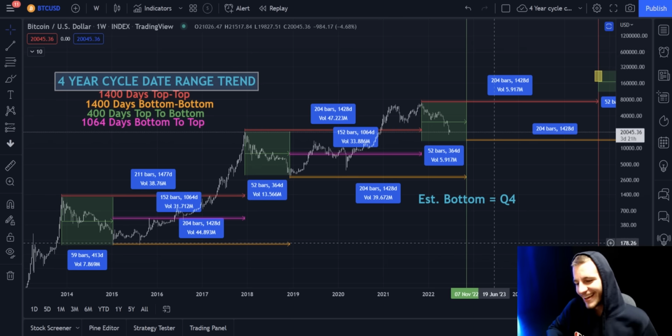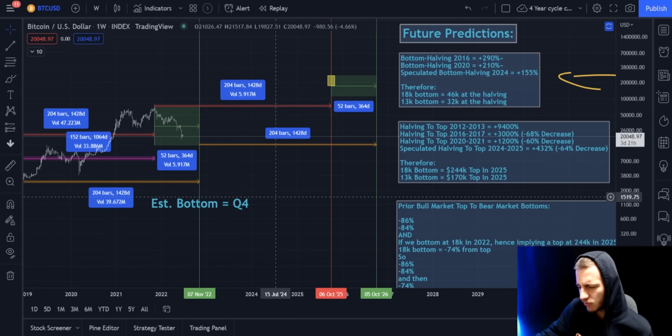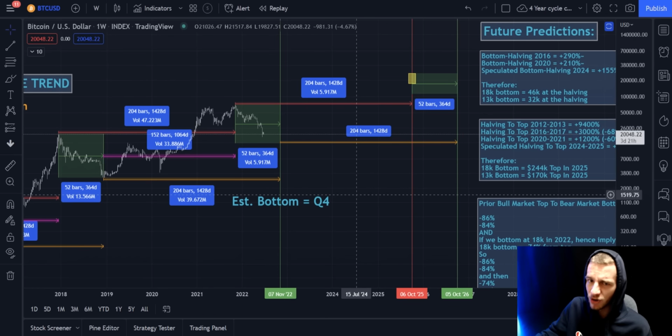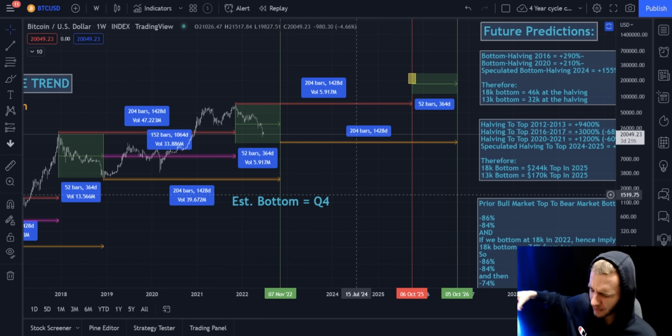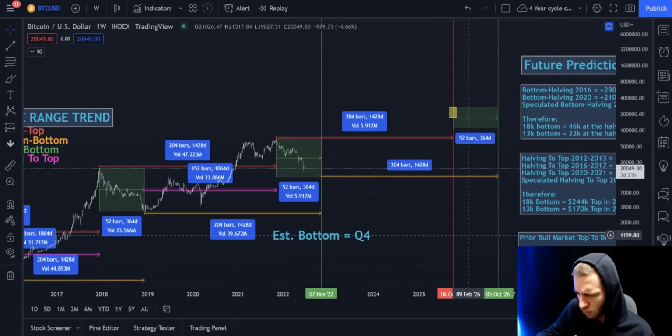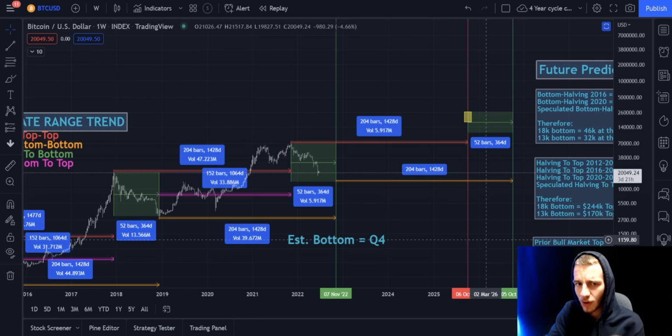So I hope you guys understood that. I kind of just shoved a bunch of data down your throat. But I've summarized it a few times here, and I think it's pretty understandable at this point. So one more summary, just in case you didn't quite get it. Based on where Bitcoin bottoms in this bear market, it affects where Bitcoin tops and bottoms in the next bull market and bear market. We're looking at 244k to 170k, and for the next bear market, we're looking at 34k to 87k, again depending on where Bitcoin bottoms in this bear market.